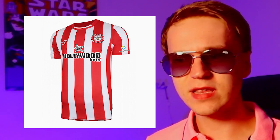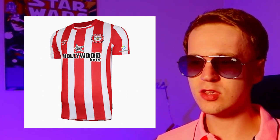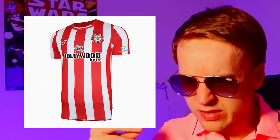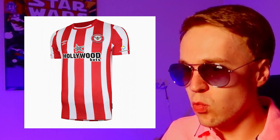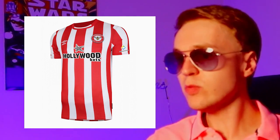Next we've got Brentford, and this is their first season in the Premier League, so I would have hoped they'd have gone for some really sensational sort of design to mark that triumphant entrance into the top flight of English football and the Premier League. And what do they give me? Hollywood Bets. Hollywood Bets is what they give me.